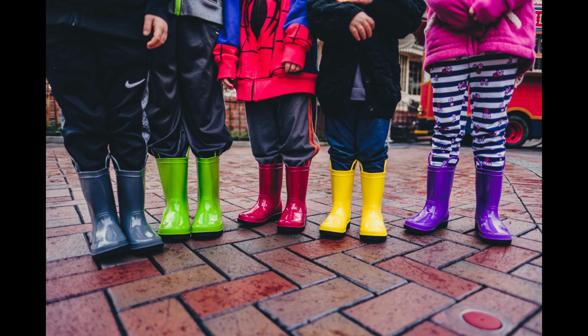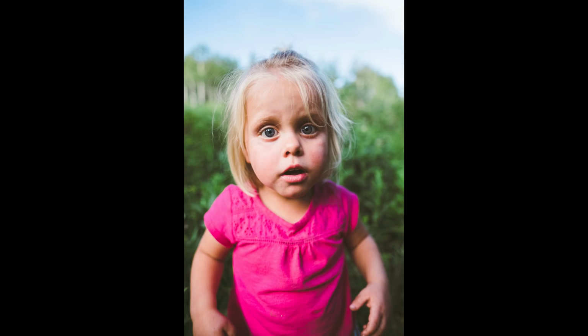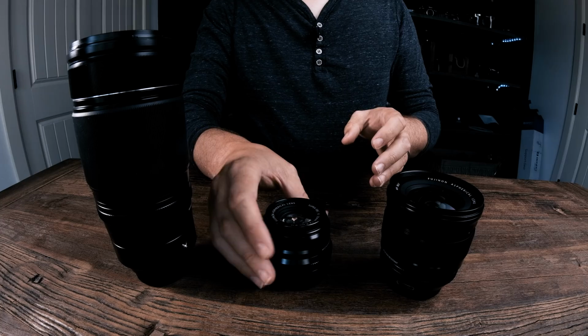If you have more than one kid and or pets, it can also be great for allowing you to capture a whole group without too much effort. The only drawback is that your kids might get sick of you sticking a camera in their face because you have to get close with this lens if you want to fill the frame with your subject. Which is why I love the 35mm f2.